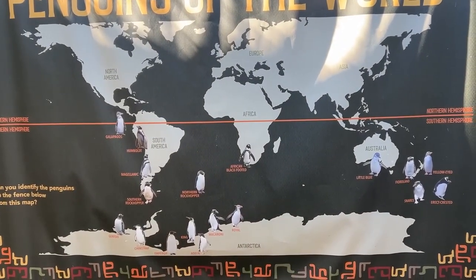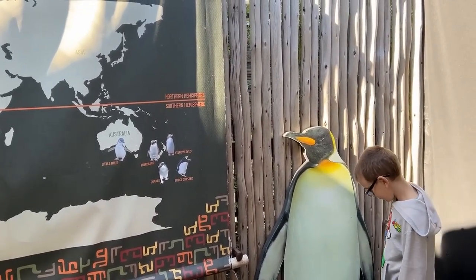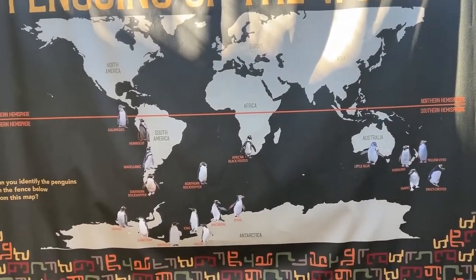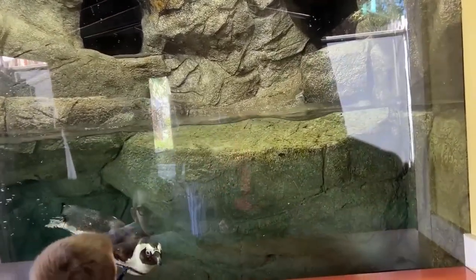So let's see. Okay, so here we have penguins of the world map. We have the African black-footed penguin, which we'll see here. I see the biggest. You see what? Yes, that's the king penguin. We have many different penguins in Antarctica. I didn't know there were so many. I thought there were only like four or five. So these are the African penguins. They do indeed have black feet. And one of them has a little, see? Yes, we learned at SeaWorld that the things on their flippers are how they can tell them apart, and it helps them know their name.